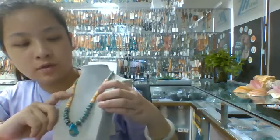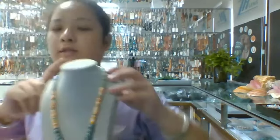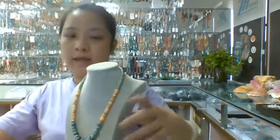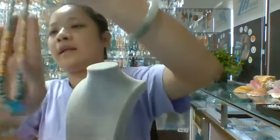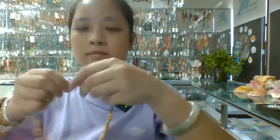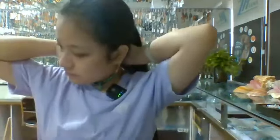In between them are some turquoise heishi, also turquoise heishi. I think this is a really pretty necklace. I tried to wear it to show you this necklace, and I think you will be satisfied with it. A really pretty necklace.